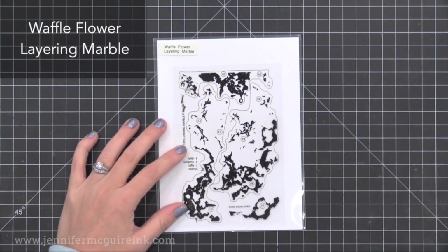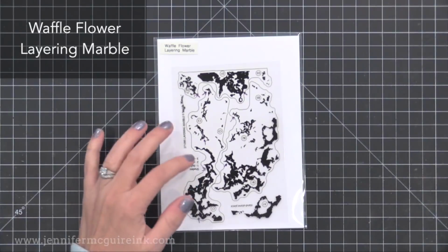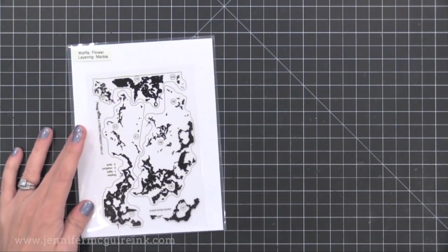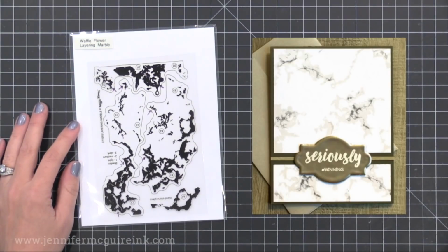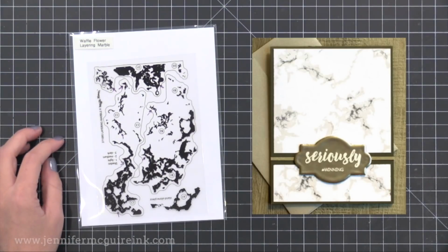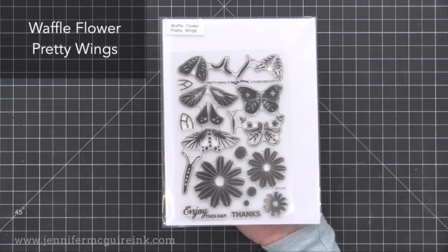Here we have the Waffle Flower Layering Marble stamp set. This is another very unique stamp set. And you can stamp these in different shades of the same color to create this faux marble look that you can see on the card here. It's very realistic looking and great for a modern or masculine looking card where you just need a little something in the background.